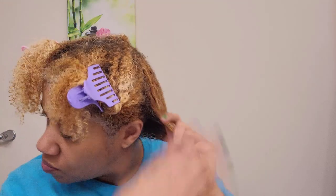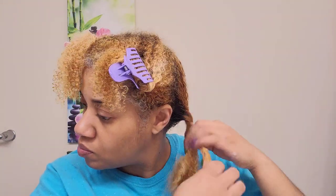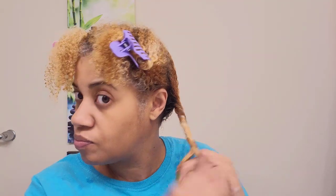May be left on with a plastic cap for up to an hour without heat, then rinse thoroughly and style as usual. Use every 1 to 2 weeks for best results. So, I left it on for about 30 minutes. That's about my norm, with the plastic cap and then under my heat cap. And yeah, that was pretty much it.